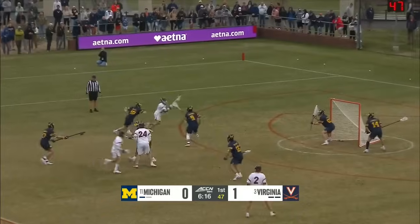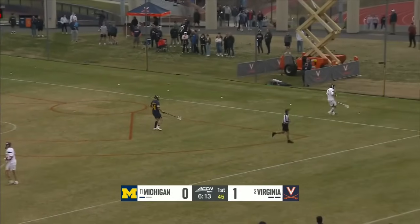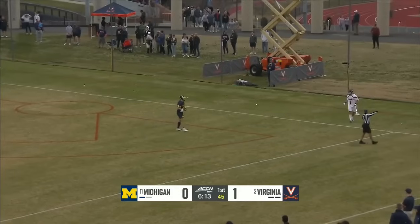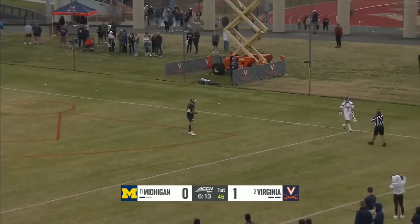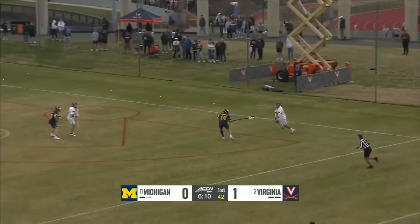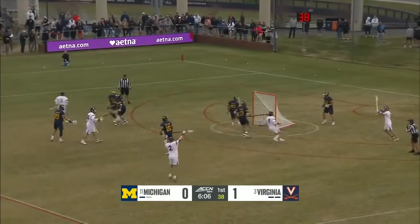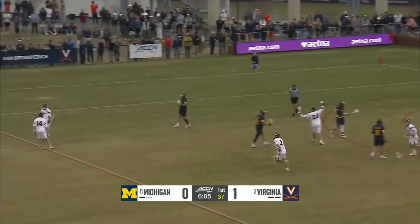Sunderland got his right hand free and just shot it high of the target. Sunderland, now a sophomore, had 17 points a year ago. Like many on this Virginia roster, they go from complementary players to now primetime players. Schellenberger's got room coming off a pick and scores.